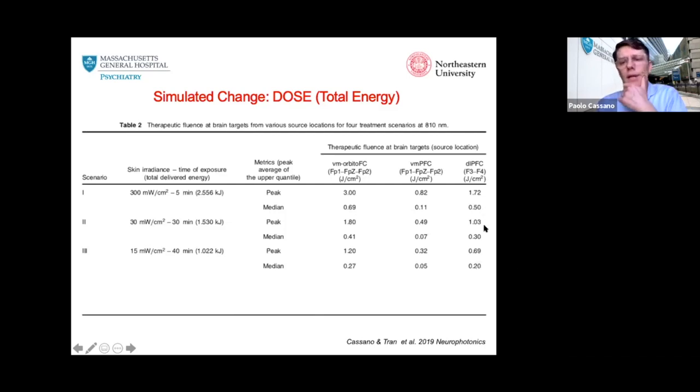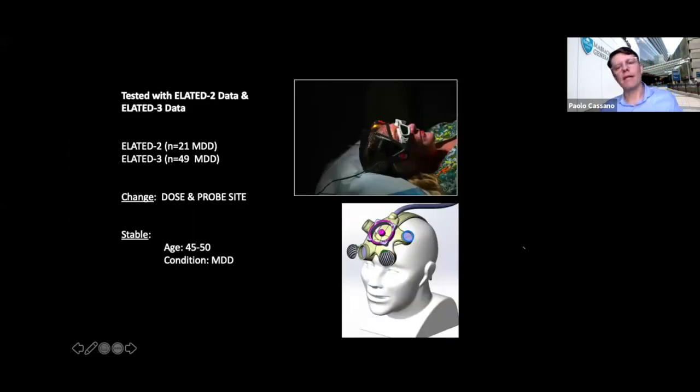0.2. Now, think about the added effect of not only decreasing the amount of total energy you're putting on the skin, but also shifting your target, not just vertically, but also horizontally. So you're going from 0.5 to 0.3 in terms of predicted energy deposition if you decrease the amount of energy you're shedding, but then you're going from 0.3 to 0.07 if you're switching to the ventromedial prefrontal cortex. So, dramatic effects when you combine the change in position of the probe and the change in dose.